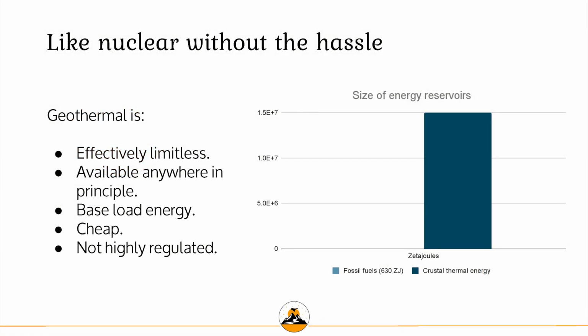Next generation geothermal is like nuclear without all of that hassle that he just talked about. I like bar charts like this that show the size of the energy reservoir. Geothermal is the big bar, and the little bar is fossil fuels. It's a 4 orders of magnitude bigger energy resource than fossil fuels. It's effectively limitless. With next generation technologies, we do need some breakthroughs and some experience, but it's available anywhere in principle. It's baseload energy. Could be cheap. And, best of all, not highly regulated.